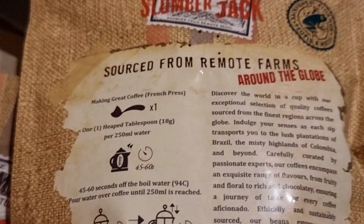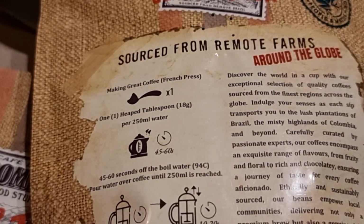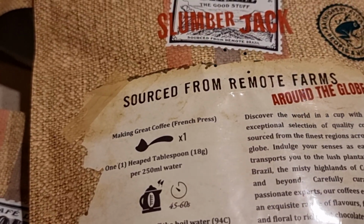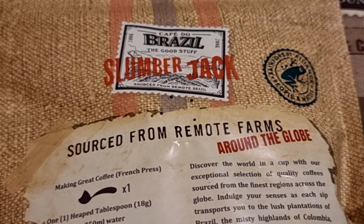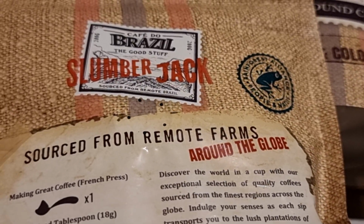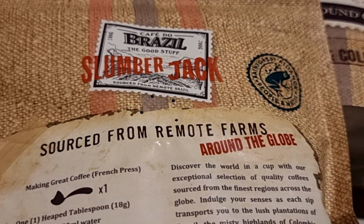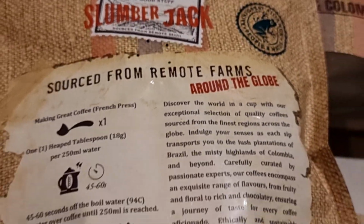And the words, let's read and let's go through the general advice. It essentially says that sourced from remote farms around the globe, discover the world in a cup with our exceptional selection of quality coffees sourced from the finest regions across the globe. Indulge your senses as each sip transports you to the lush plantations of Brazil, the misty highlands of Colombia and beyond. Carefully curated by passionate experts, our coffees encompass an exquisite range of flavors, from fruity and floral.